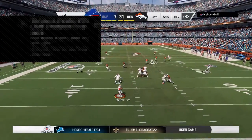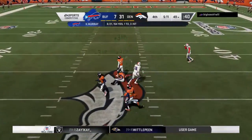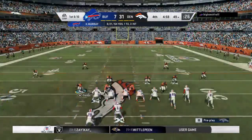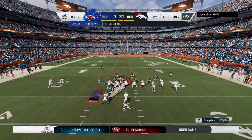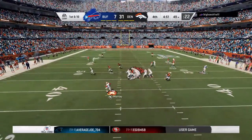Murray and company going for it on 4th. And he's got a man, Calvin Ridley. No reason not to try it there, and they do indeed convert on 4th. The big play has him all the way out near midfield for a 1st and 10.